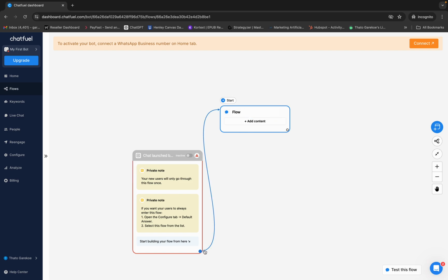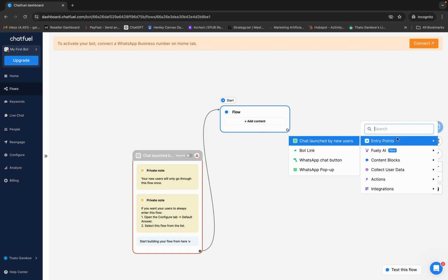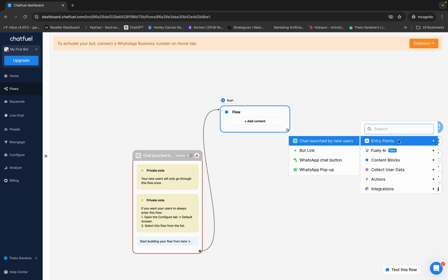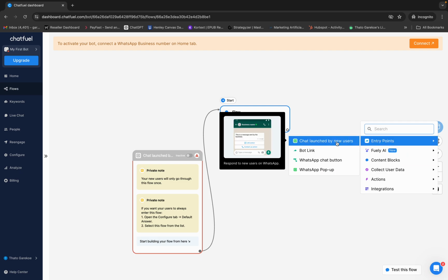So as soon as you've added your first flow arrow, you need to add the next one. And you will say, all right, cool, what do we want to do? We want to add a content block. So maybe let me just explain what all these blocks mean. The chat launched by new users is when a customer initiates a conversation with you, when your customer sends you a message to say hi.